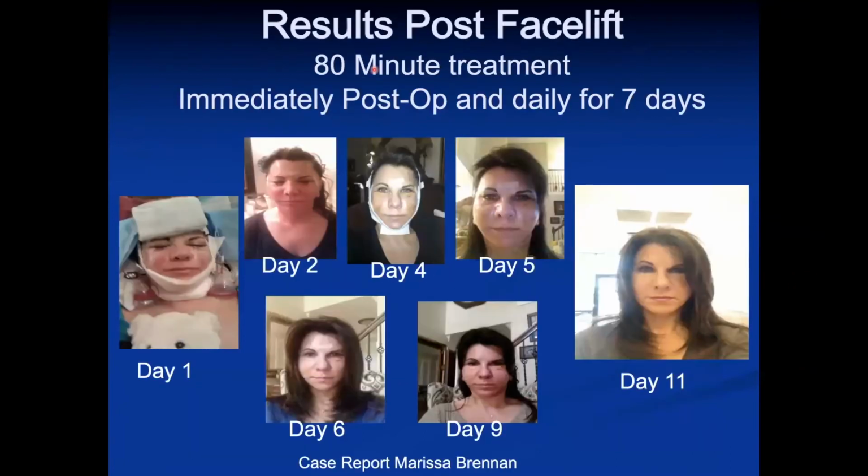Surgery, this is after a facelift. So this lady had brow, eyes, mid-face, chin done, and the surgeon did a great job. They did normal standard of care after the surgery, packed it, iced it, put in drains. Day 2, you notice she's not bruised. She's got a little bit of bruising here. Day 5, day 6, day 9, she looks a little puffy, which I don't understand. Maybe it's the hair. But this is day 11. She's got a little bit of makeup on, but this is 11 days after what is effectively a full facelift.